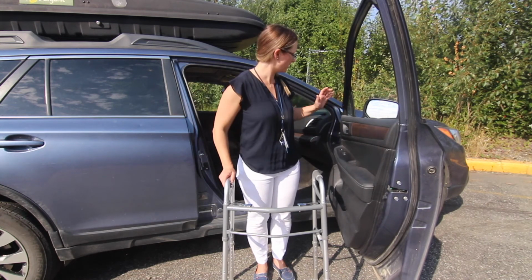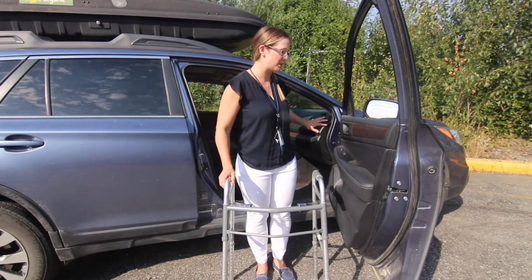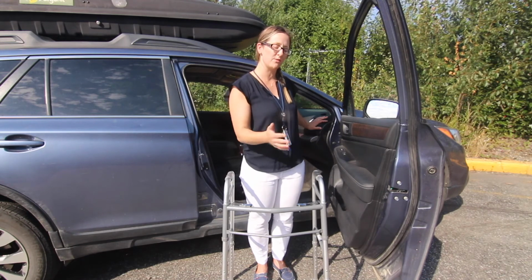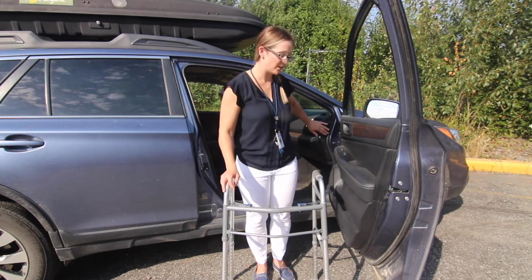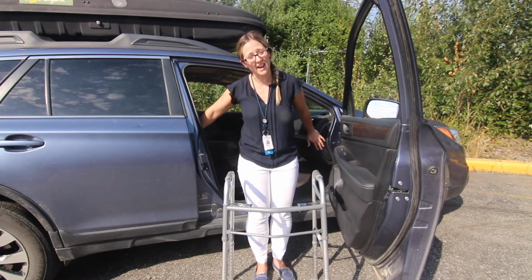So we recommend that you reach back and hold either the dash, okay, or the door jamb, but just be careful that this door does not shut. So this is a good spot if you have someone with you to hold the door to ensure that it does not move during this transfer. So one hand on the dash, the other hand can reach back, okay, and hold the edge of the seat.